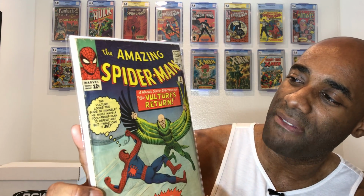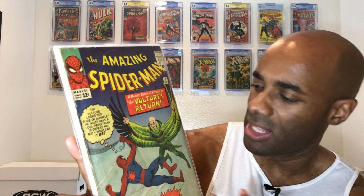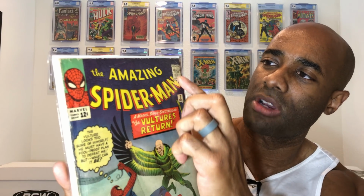Next up, we have Amazing Spider-Man number 7. I think that this is the second appearance of the Vulture. Just another really cool book, recent acquisition. Most of these books, as I've shown them, are actually in decent shape. This one has a little bit of cover damage there. Maybe something was stuck to it. Maybe it got wet or something like that, but otherwise in decent shape.